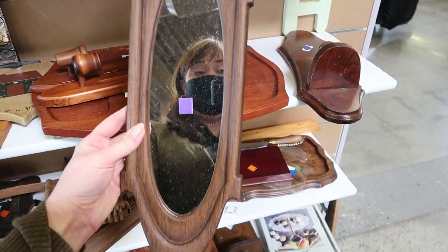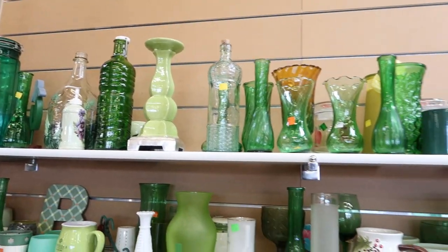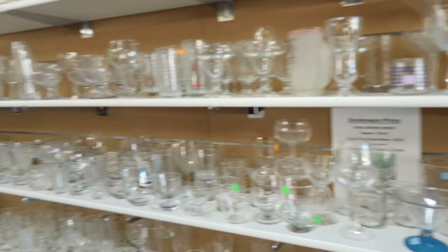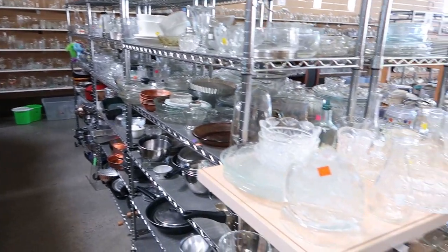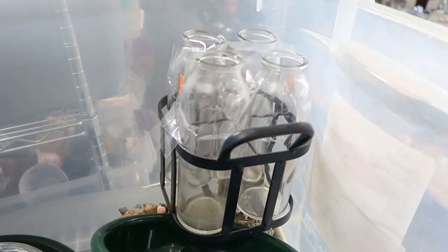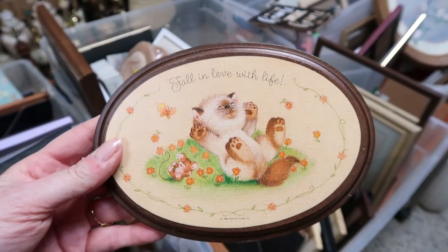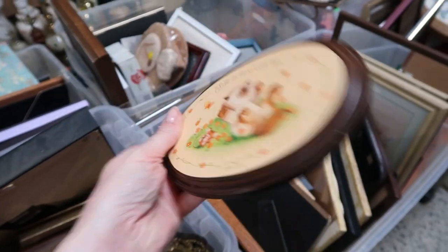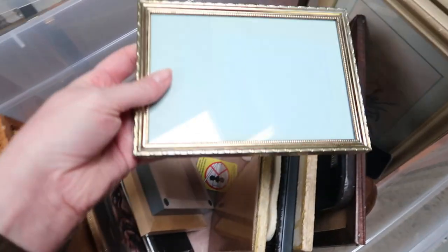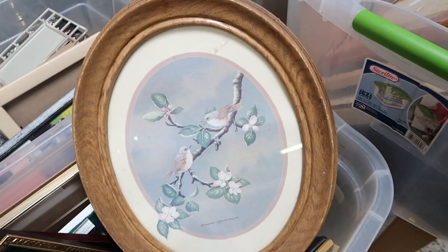Here's a little mirror. I found these little seagulls. Look how cool. You know I gotta look for my green glassware. I'm not seeing any. How cute. 50 cents. Ooh, that's cool. I do love the oval or round shape frames though.